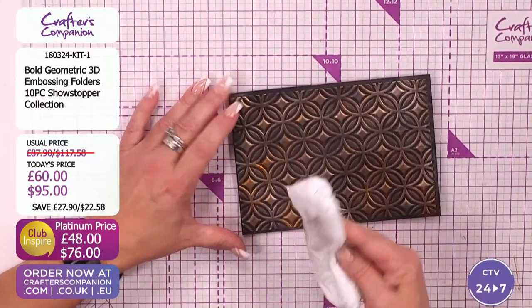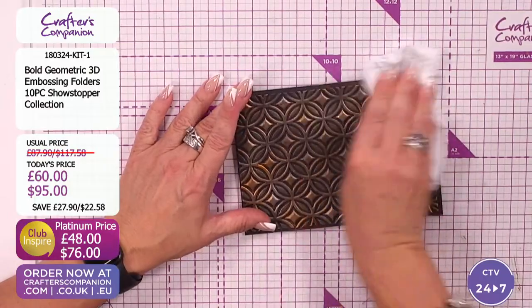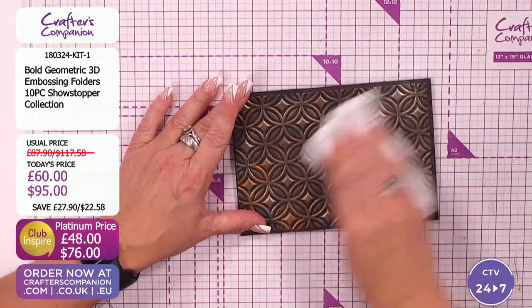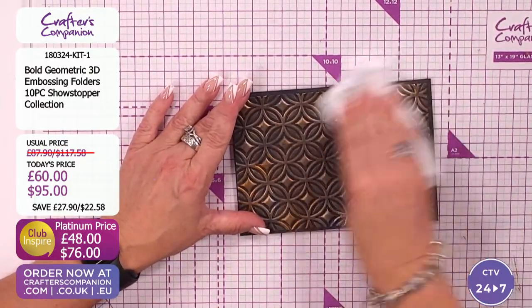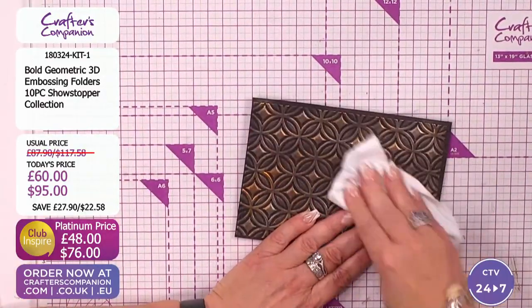Where it's gone, but what you'll see is it takes off the excess. So I'm just going to use a bit of tissue paper to buff it. But I do find buffing up with a cloth is better. But that's just my personal opinion.